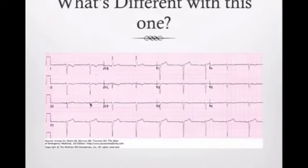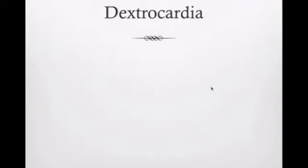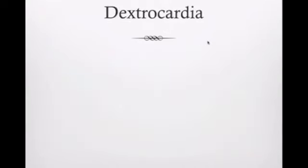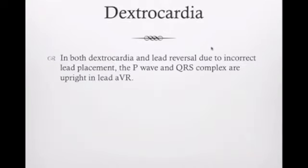We still have extreme right axis deviation, down, down, down. We have an upward deflecting AVR. But look at my R wave progression. It's backwards. It's not going from small to big, it's not going from mostly down to mostly up. It's down all the way, and it's actually getting smaller. So this is a backwards type of rotation of our R wave progression, and this means probably dextrocardia. Your patient's heart is oriented more to the right side of the chest rather than to the left.